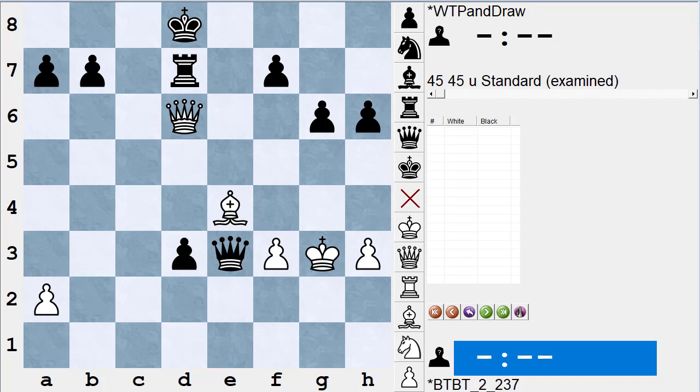So that means that white has checks forever, which we call a perpetual check. So queen b8 check, king e7, queen e5 check, king f8, queen h8 check, king e7, queen e5 check. And now black can choose which way he wants to get the draw. King back to d8, queen to b8 check, king e7.